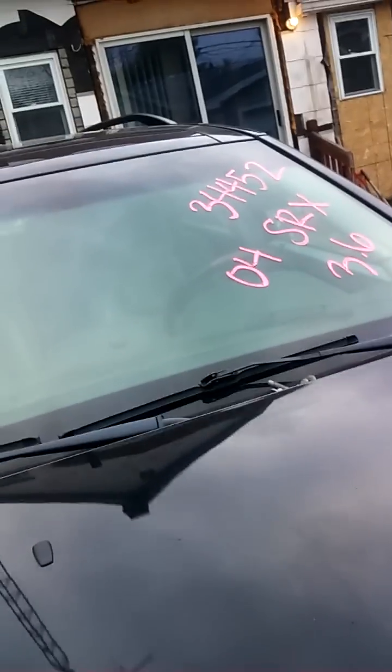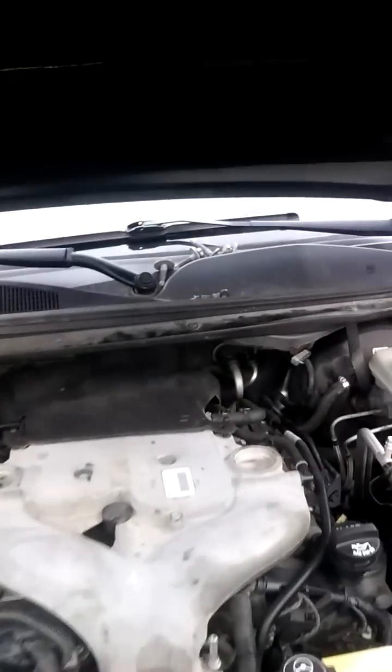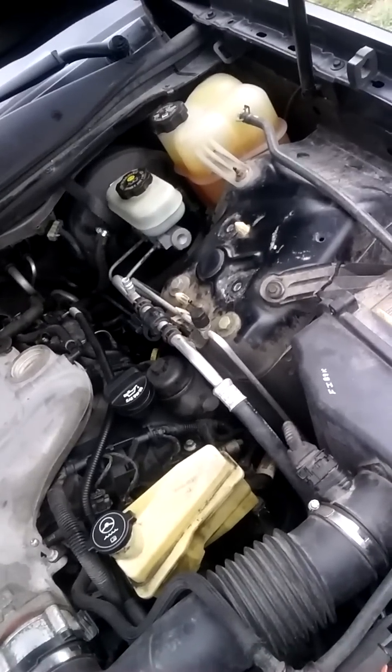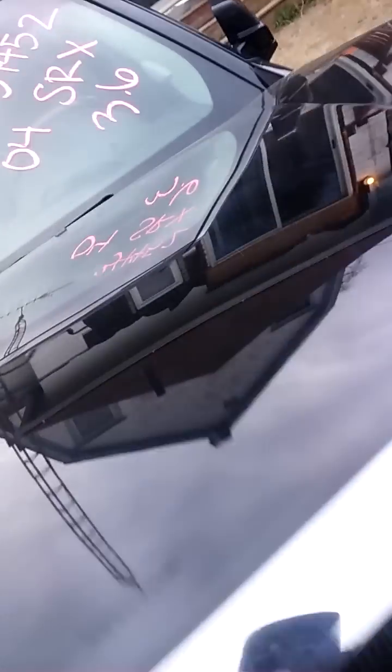Then inadvertently we unplugged a plug that was in the area where we had to take the heat shield off to access the bolts to unbolt the exhaust for the converter. This plug right here somehow got unplugged while the battery was connected. Long story short, we unhooked the battery, did the work, put the plug back in before we put the battery back in, and then ever since then I haven't been able to get the car to start.